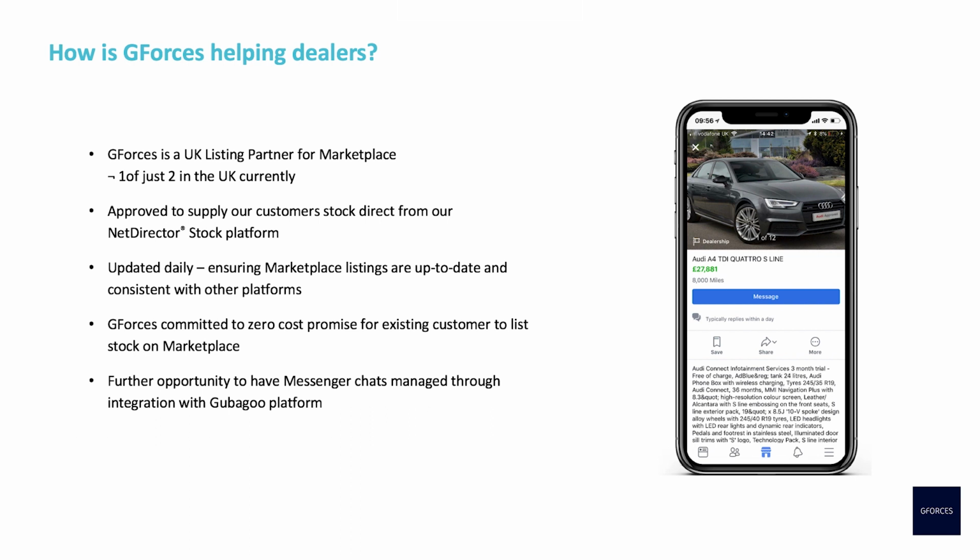If you're not on our stock system already, it's really, really easy. You don't have to load through our stock system. We can run an import from anywhere that you list your stock currently. So your existing website provider, your dealer management system, dealer portal, wherever it is you manage your vehicle stock, we can take a feed of that stock, put it into our Net Director stock system, and in turn syndicate it directly out to Facebook. We update daily, so we're making sure all your listings are kept up to date. All of the imagery is fed through the specification. When a car gets sold, we automatically remove it. And we're committed to a zero cost promise to any existing GForces customer that you'll never be charged to list your stock onto Facebook Marketplace.